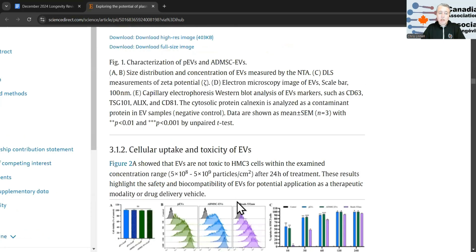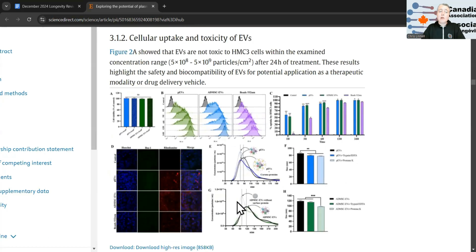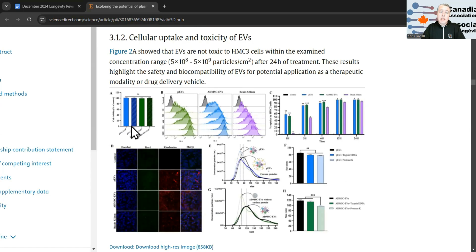Anyway, moving on, they also then checked their toxicity, and in A here it basically showed that they didn't have any toxicity, 100% in terms of killing cells. And also they had a rather quick uptake into cells. This was in vitro, and they used microglia cells to see how quickly they absorbed or internalized these EVs.